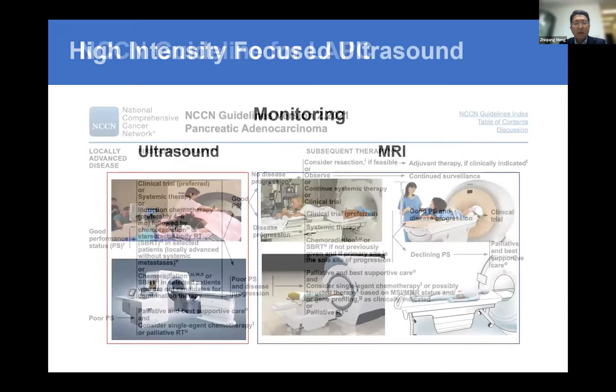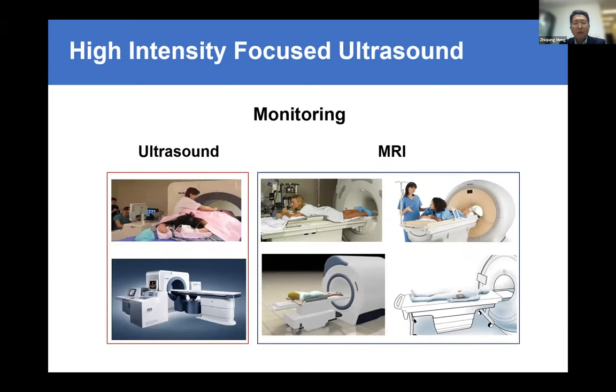In my center, the equipment we use is guided by ultrasound. We also have equipment guided by MRI, but we mostly use the ultrasound-guided equipment because it's more available. The MRI equipment is very complicated, and it's also not in our department.